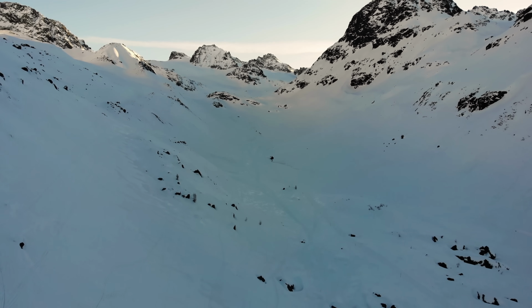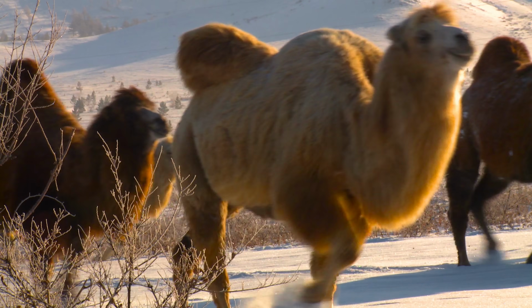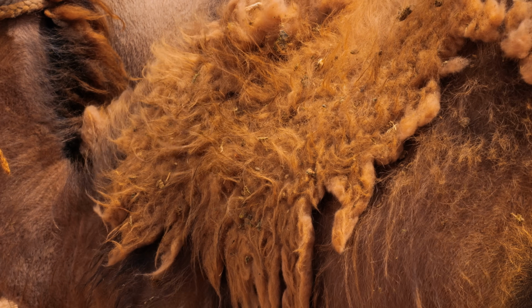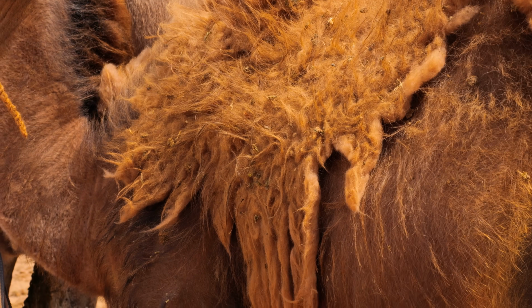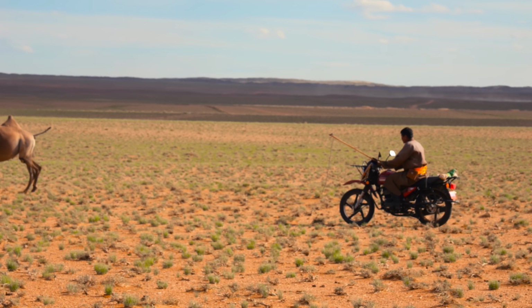In the severe Gobi winter, these double-hump behemoths grow a thick, shaggy coat. As the temperatures rise in summer, these coats fall away until they look like what they look like now, big, naked beasts. How many camels does he have?